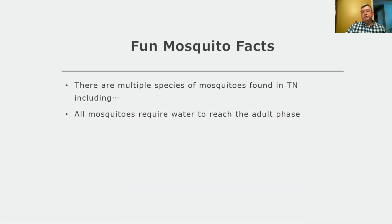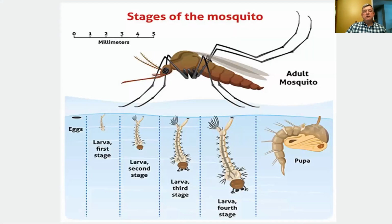All mosquitoes, regardless of the species, require water in order to reach the adult phase. So this graphic illustrates the stages of life that a mosquito goes through. Their eggs hatch in water. They may be laid in water, but not always laid in water. There's some that don't necessarily lay them in the water, but all their eggs hatch in the water. Then they go through the larval stages.